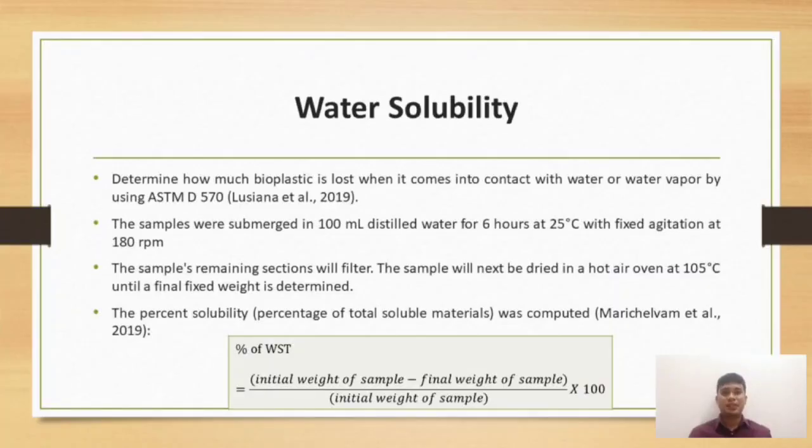So water solubility. According to Louisiana, we use ASTM D570. The remaining sample will be filtered, and then dried in a hot air oven at 105 until the final weight is determined. Before that, we will submerge the sample in 100 ml distilled water for 6 hours. So this is the formula to calculate the percent solubility of water solubility.